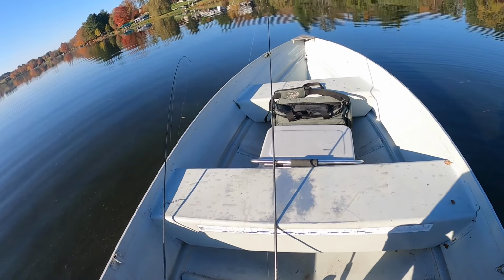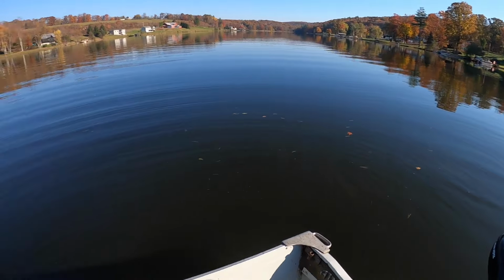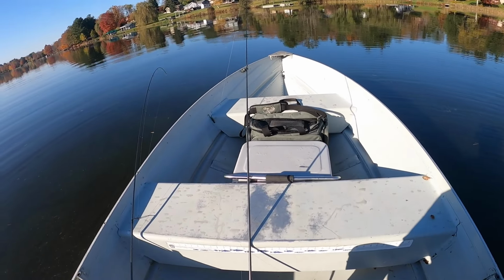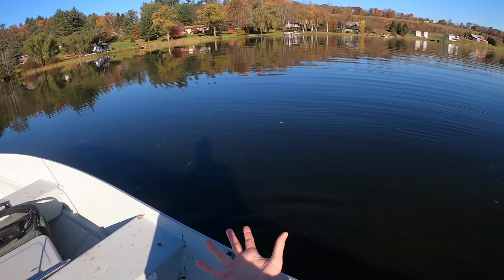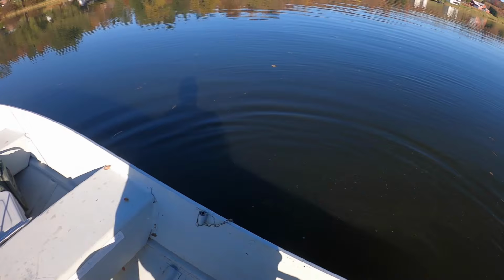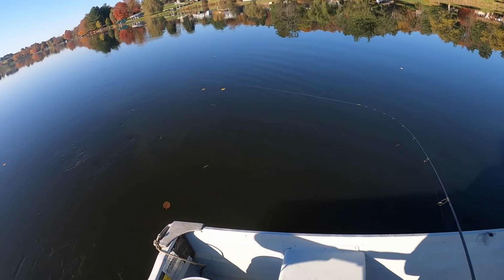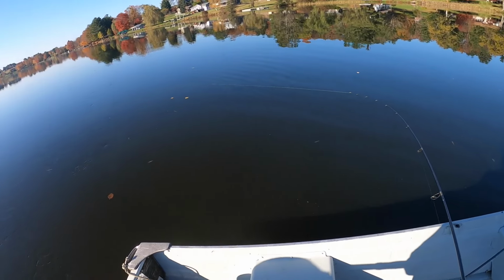Nice. Basically on the troll. If I use light bait, yeah, but this trolling just covers the water. That's why it's so good in the fall time, especially with the swim bait, spinner, spoon, whatever. Yeah, let's see if we can get any more. There you go. Snagged a log earlier, which I thought was a huge fish.